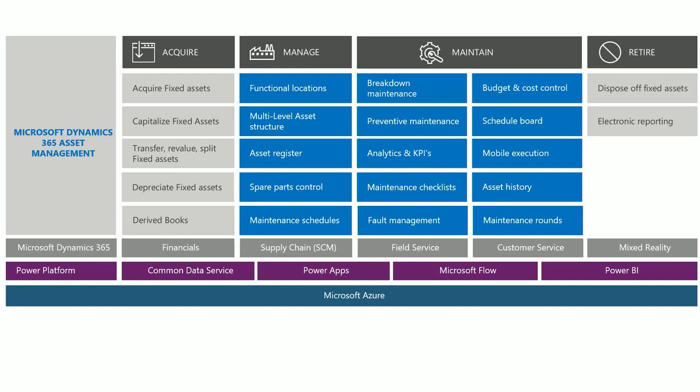So those counters can indicate when I've got my relevant service intervals that I might want to do my maintenance on the product. It can help me with breakdown maintenance, and this is where we have the connection with the IoT intelligence, because if a machine's broken down on the shop floor, I might need to repair it, for example. So we can have maintenance checklists, we can have fault management information that we might want to track relevant to our asset.